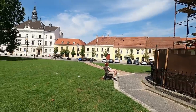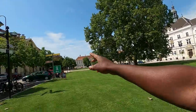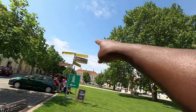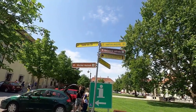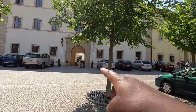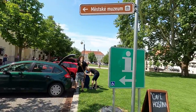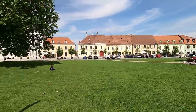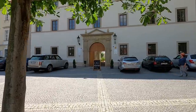Right, so they just have tourist information here up on the top, museum information as well. Yes, they have a lot of information about the wine right up there. UNESCO Academy, wine academy. And they have a cafe here across the road as well. It looks like they have lots of small cafes. Yeah, and this is the center of the square where I am now. Should we go straight through and see what it looks like here?